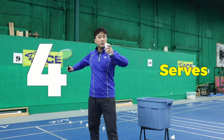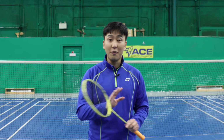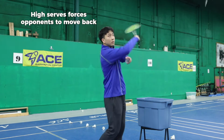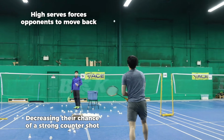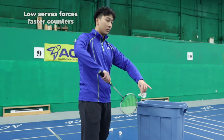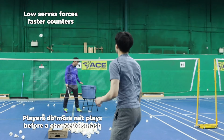A fourth badminton secret is having good serves. With our high serves, which I would recommend for everyone who is not a professional, you are effectively moving your opponent to the back of the court and nullifying their chance to have an effective attack if you're able to serve it really high and all the way to the back. When you're serving short, you're looking for that fast counter-attack gameplay. Fight for the net and smash when they hit.